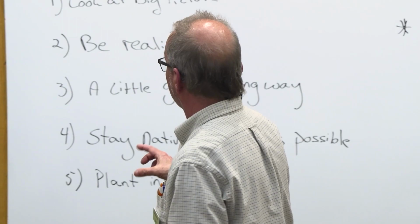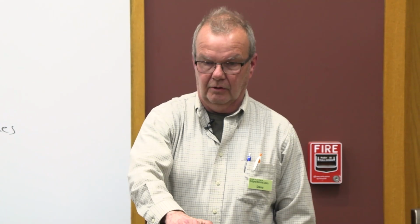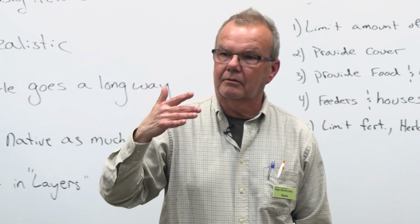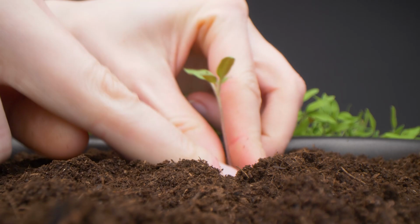The next one, it says plant in layers. And I actually wrote it twice. So, plant in layers. What do I mean by plant in layers? Yes, exactly. Low, up, up, up, up, up. Gives them a variety. It's like going to the all-you-can-eat buffet and having iceberg lettuce and that's it. But you have all the different varieties, which is what these layers are.